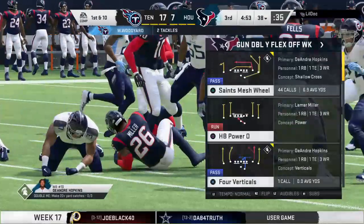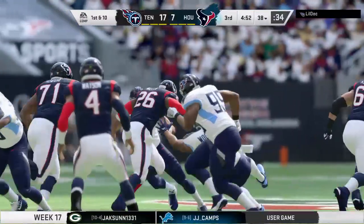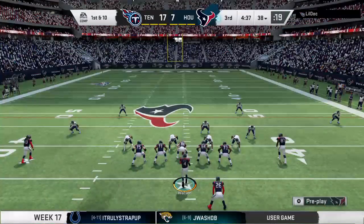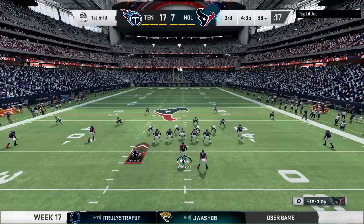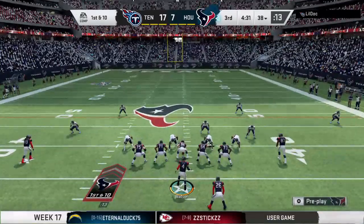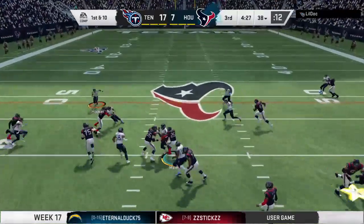Tough first half for him, unable to put up the numbers he's used to producing. But with a guy like him, you and I both know it just takes a couple of explosive touches for him to make an impact on this game and on the stat sheet as well. So here's a 1st and 10 at the 38. Now it's Miller.